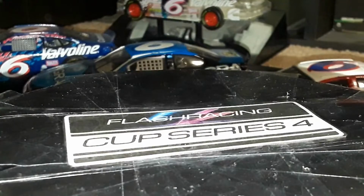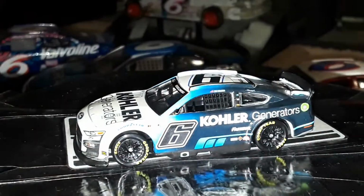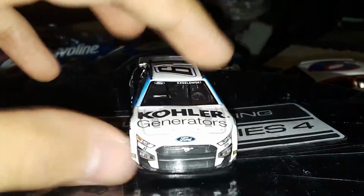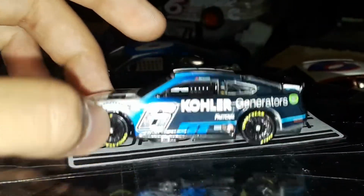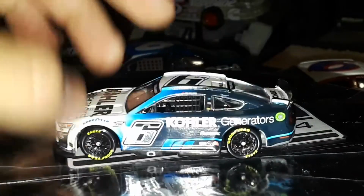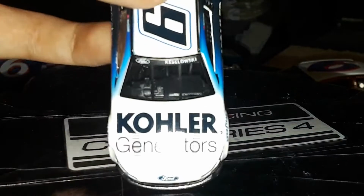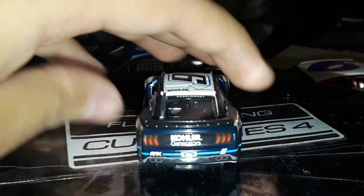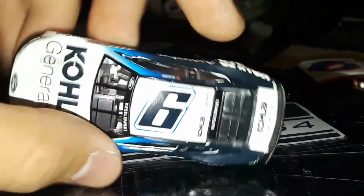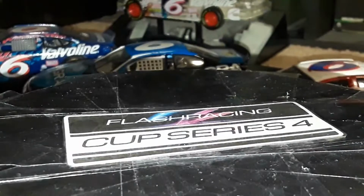Talking about good drivers at Talladega, here is Brad Keselowski. Brad Keselowski's Kohler Generators car with the chrome numbers, and we're going to get a closer look at this just in case we don't get to review this car. We have chrome numbers. Look at the way that shines. It's a matte finish, as you guys can see. Kohler Generators on the hood. Really nice looking paint scheme. Got some wonky taillights, but that should be all good. Number 6. Beautiful car. Keselowski's designing his cars now, which is a fun fact.